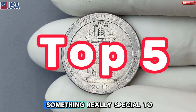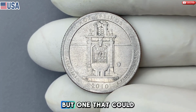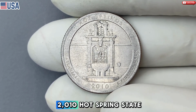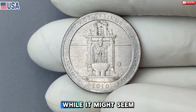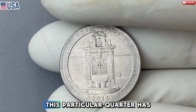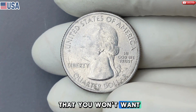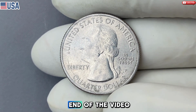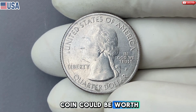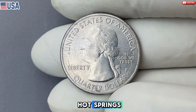At number 5, we've got something really special to talk about. A coin that might not be on your radar, but one that could be worth a lot more than you think. I'm talking about the 2010 Hot Springs State Quarter. While it might seem like just another coin from the 50 State Quarters program, this particular quarter has an interesting design and some hidden value that you won't want to miss. Stick around until the end of the video, because we're going to reveal just how much this coin could be worth. First, let's dive into the history of the 2010 Hot Springs State Quarter.